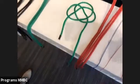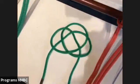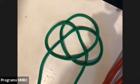So it's a beautiful design, huh? It is. Yes, a Celtic knot. It is. It's a very nice design.